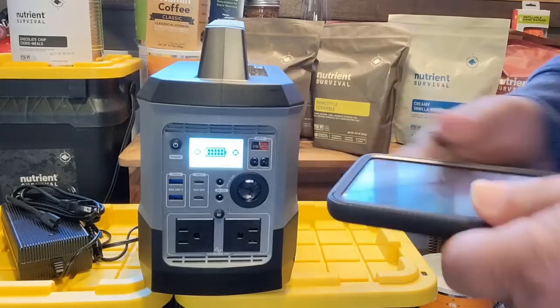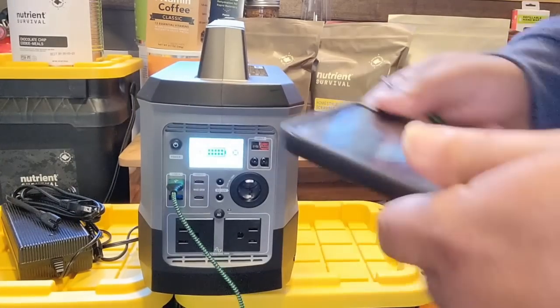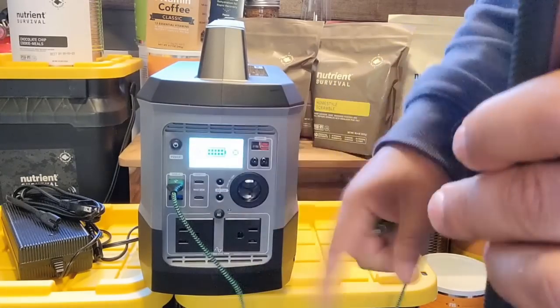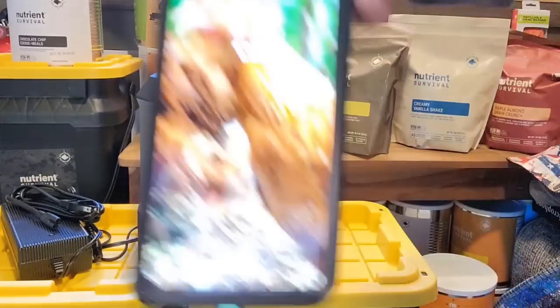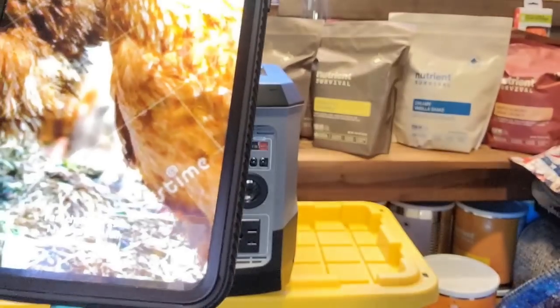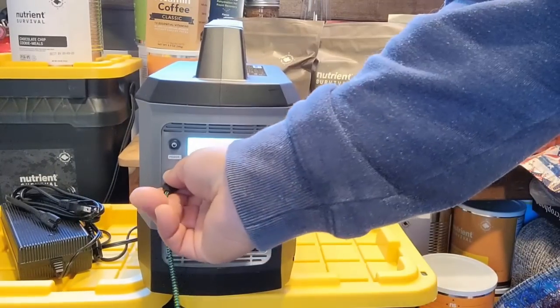So I've got my phone here. We're going to go ahead and hook this up to that, and we're going to start up our phone just to see if it works with just the power being on, because I don't see a button for it. So let's plug this in. As you can see, the USB-A and USB-C works as long as your power is on. There's no button for it, which in my opinion is pretty cool.